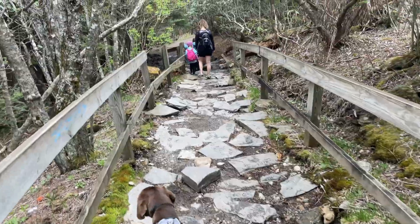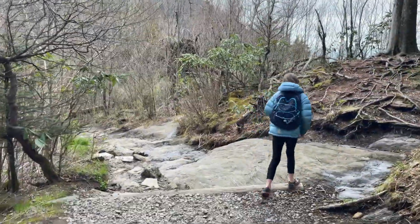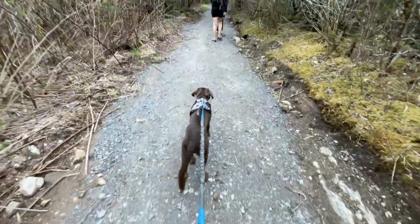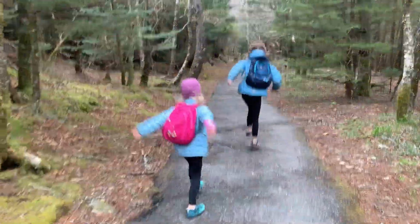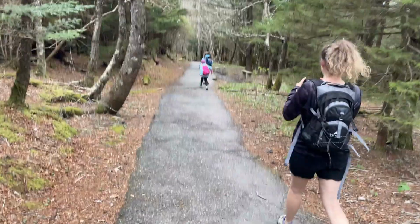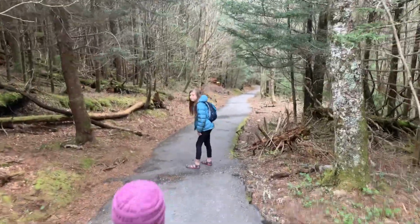This is slippery. This is a lot easier going down. Back to the rock section. And now the nice paved path leading out. It's a lot nicer going down. It's going straight down.